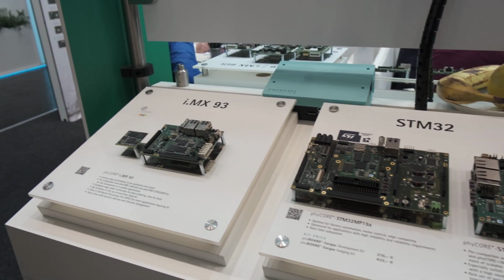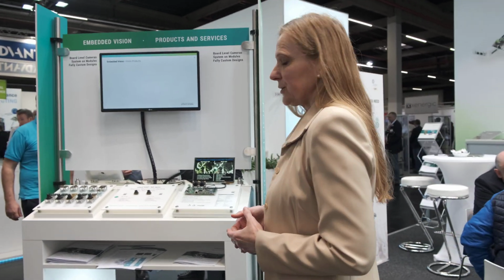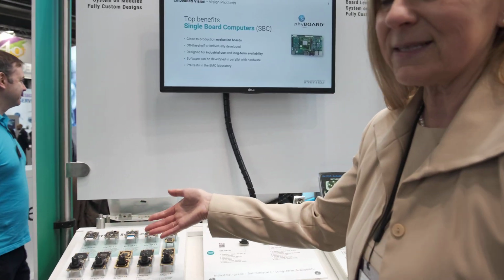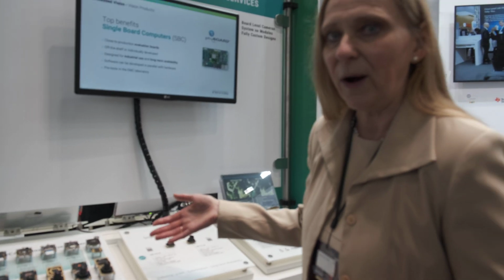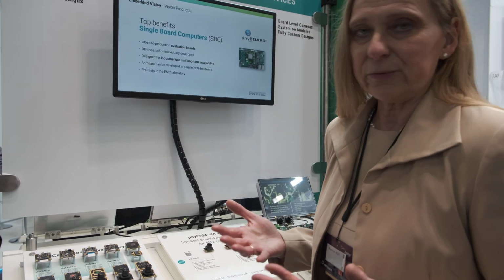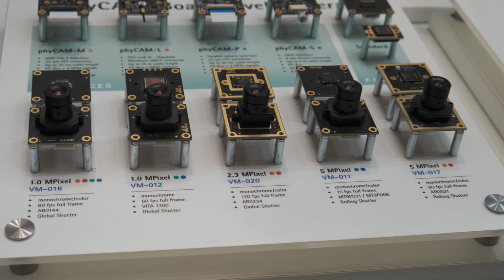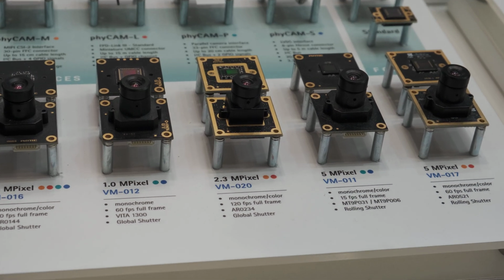And of course, as more and more processing units offer camera interfaces, we offer additional cameras. The latest ones are MIPI CSI cameras. So you see here a range of different cameras from 1 megapixel up to 5 megapixels performance, global shutter or rolling shutter. The latest one is a 2.3 megapixel camera, which is full HD able.